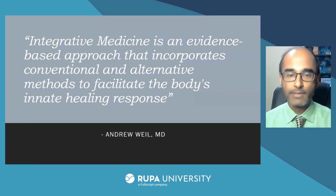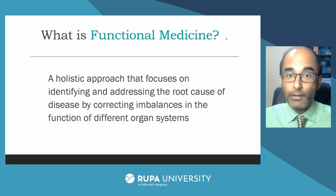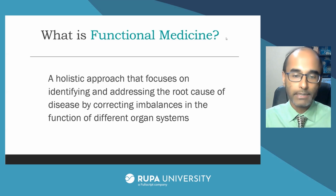That really emphasizes that the body does have this self-healing capacity, an innate ability to heal itself, if we can give it the right inputs, the right dietary, lifestyle, and sleep inputs, and targeted supplementation and botanicals. All of that can really stimulate that self-healing response, which I think is fundamental. That's what we do in integrative medicine. And I also incorporate functional medicine. That's another passion of mine, which can be defined as a holistic approach that seeks to identify and address the root cause of disease by correcting imbalances in the function of different organ systems.